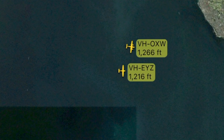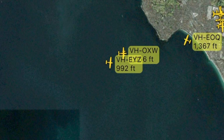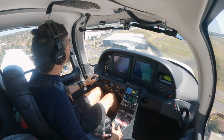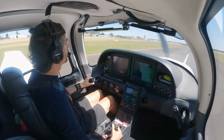We have the traffic inside, so to the Seminole, we're going to come in behind you and let you go number 1, Echo Yankee Zulu. I suppose he's got one more engine than me, so he's going to be faster. Echo Yankee Zulu, clear land. Clear land, Echo Yankee Zulu.